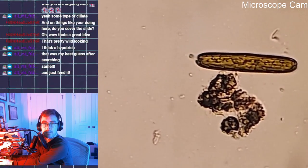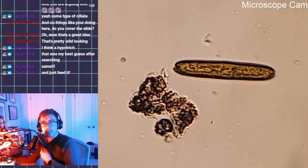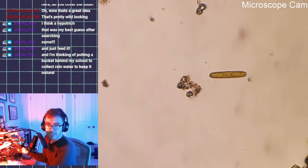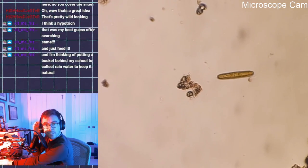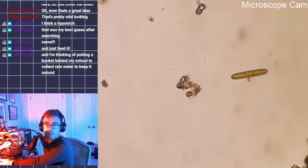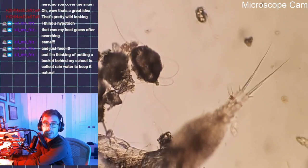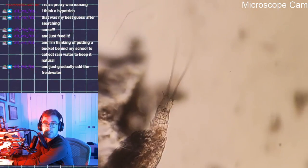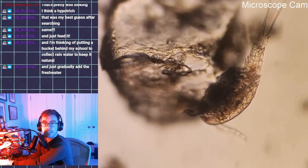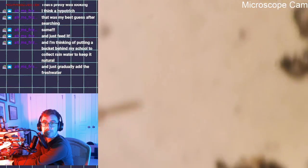Oh, look, you actually can see some bacteria in this one. Look at them go. Little tiny aquariums. And I feel like they'd be perfect. Unlimited lake water supply. You're thinking of putting a bucket behind school to collect some rainwater to keep it natural? That could be good unless your area is prone to pollution, and then you might acidify it too much, unfortunately. But you know, what do I know? That sounds like a great idea. You should do it.